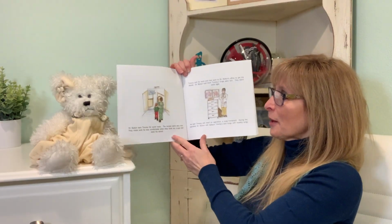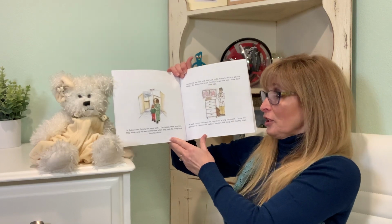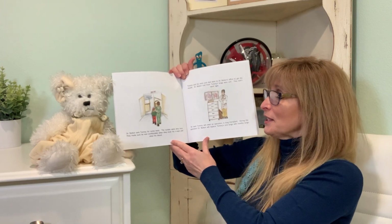Dr. Button sent Tommy for some tests. The nurses were very nice. They made sure he was comfortable when they took his x-rays and drew his blood.